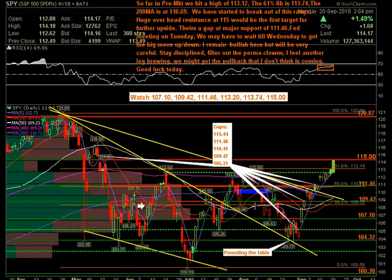Wanted to do a quick market review here, guys, on this video. Basically want to explain the vacuum theory on the SPX, which is where we're at now. And just wanted to start off with looking at the Spider here. This resistance line actually needs to be adjusted. It's 115, needs to go up a little bit.